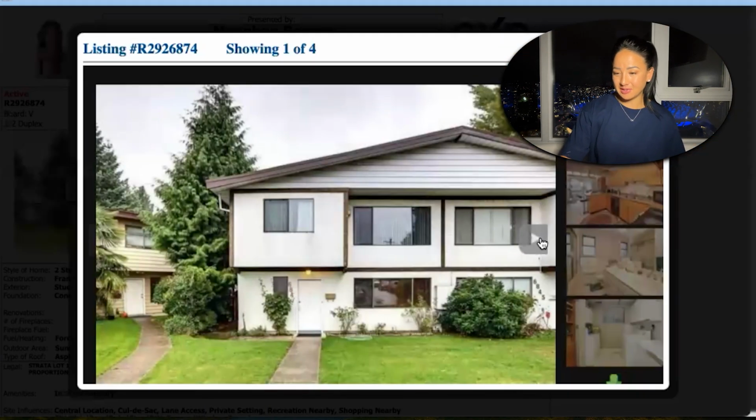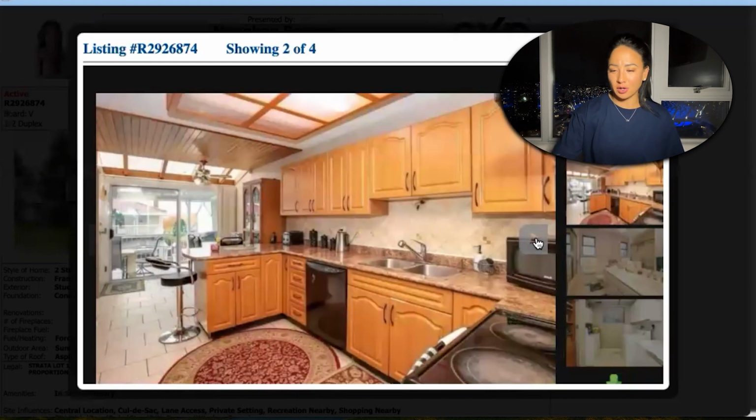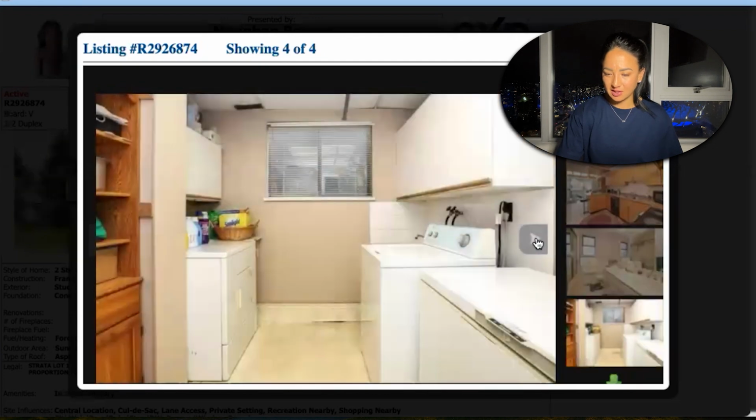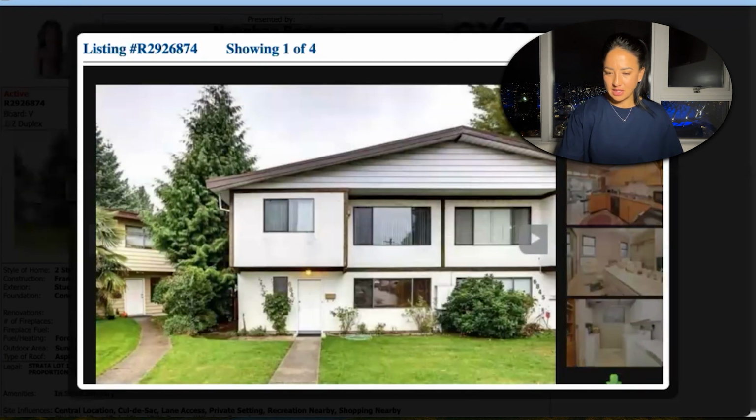So this one is tenanted, and there's not a lot of pictures, and it needs a little bit of work. Needs a little bit of love. Not a ton. It's not a complete tear down type of property, but definitely needs a little bit of updating here. So that's that one.